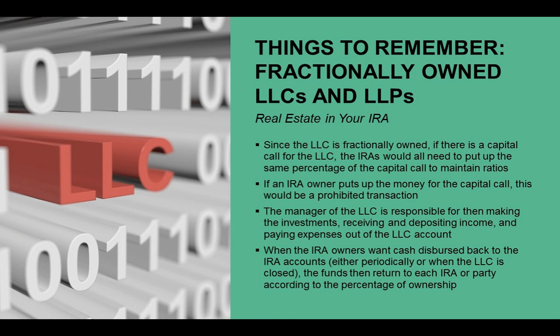Because in my example they each own 1/3, a percentage of the LLC, they're going to make sure that when they fund the LLC with more money, they're going to do it based on their percentage of ownership. So if they need $30,000 additional cash to the LLC, then they each need to be able to contribute $10,000 from their IRA to the LLC.